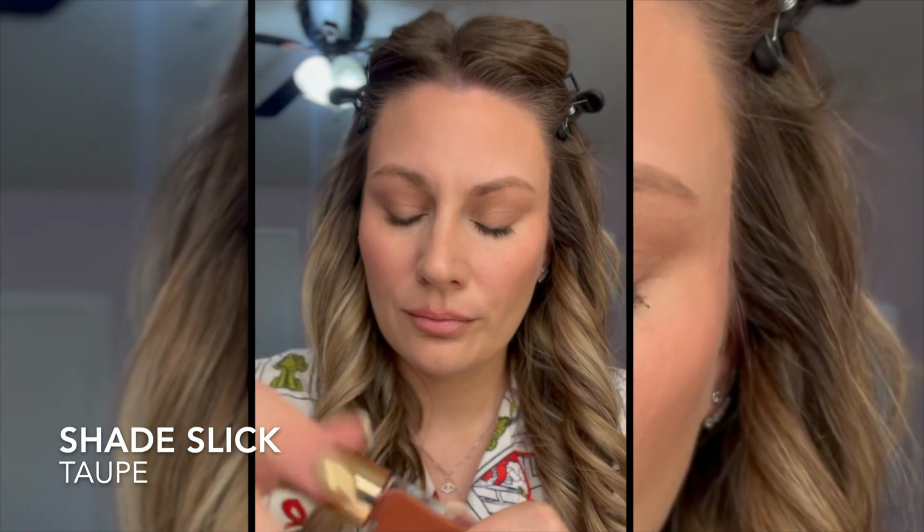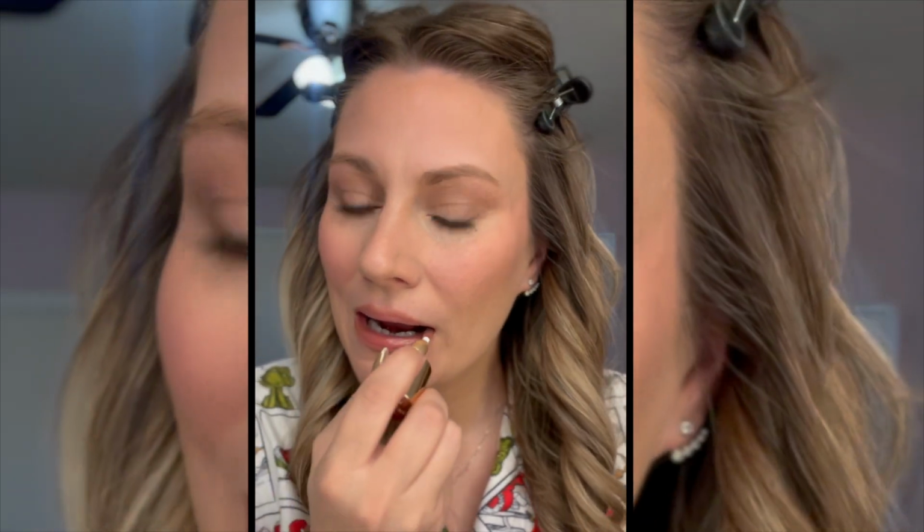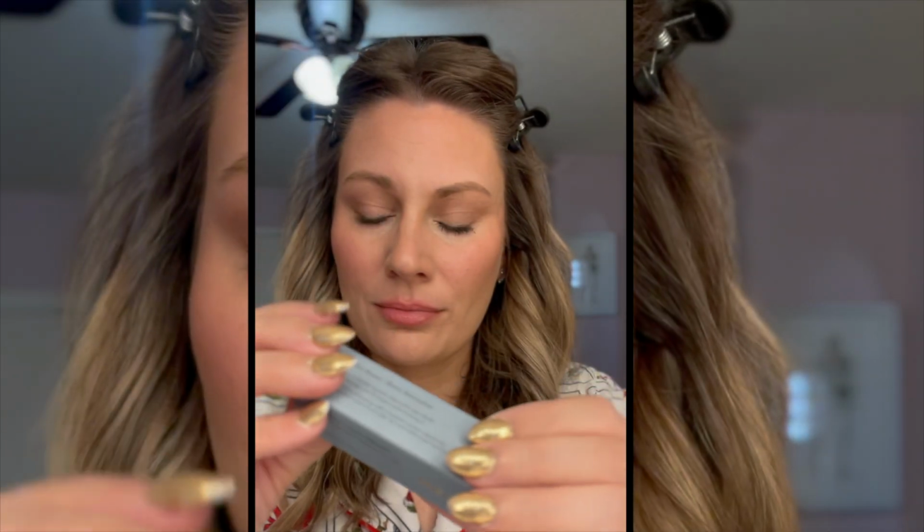Now I will say with the bundles, let's say it comes with an eyeshadow, a lip oil, and a lipstick. You get to pick your shades. So it's not a bundle where you can't customize it. You get to pick the shade of the product that you want. So you are going to be ensured to have products that match your skin tone and that you really love and enjoy.